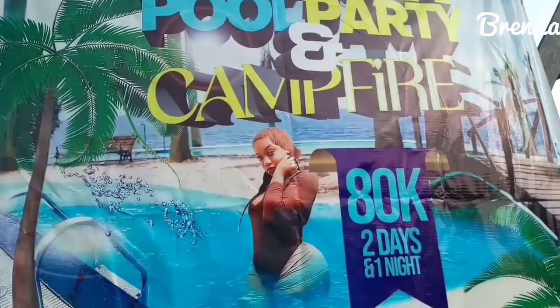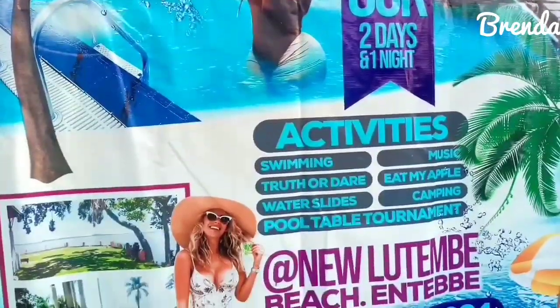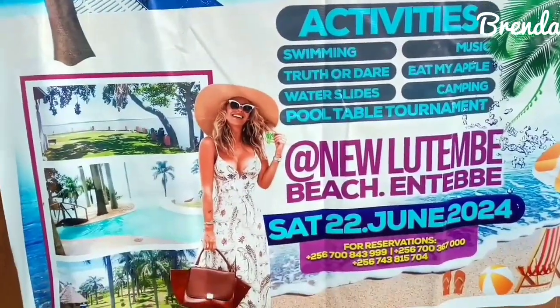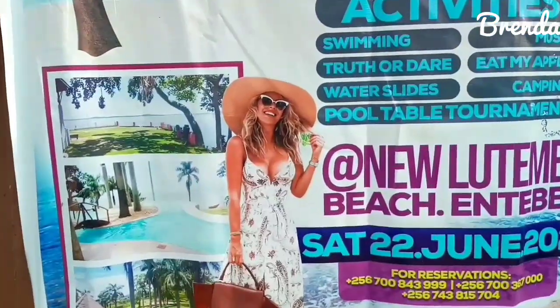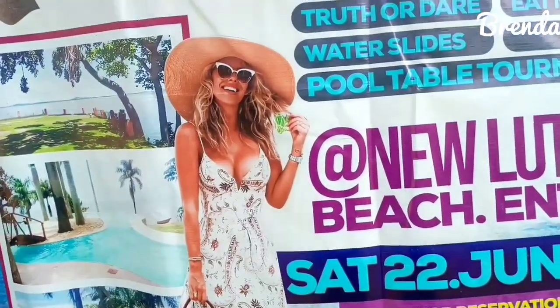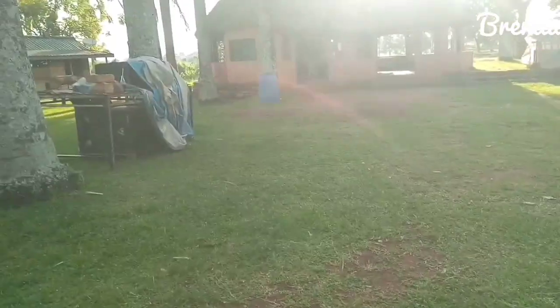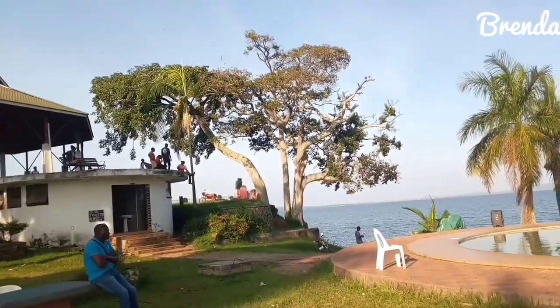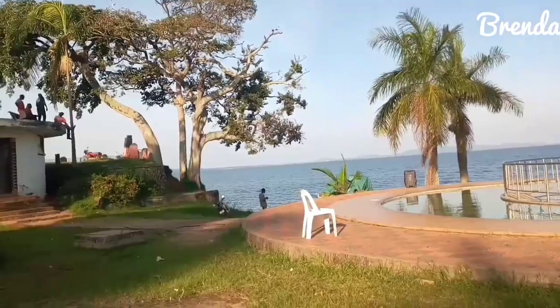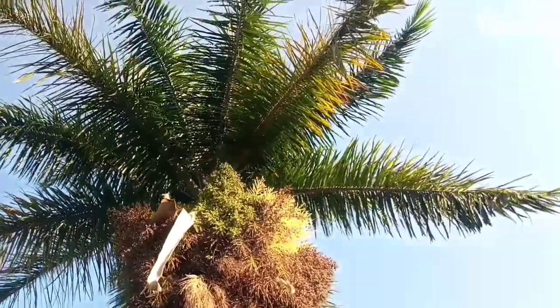And this is the party that is coming. You pay 80k for 2 days and a night. You can see it is very cheap. Very, very cheap. In New Lutembe Beach, Entebbe. This is 22nd June 2024. This month, by the end of it, 22nd. And I believe the price is not bad. 80k, that's not a lot.